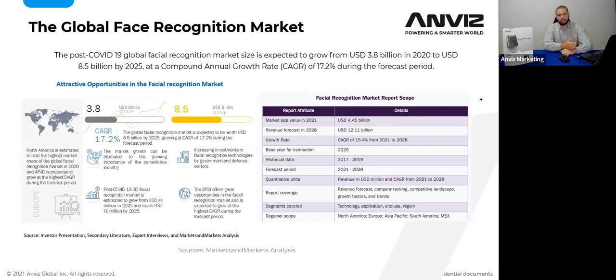So here is something regarding the global facial recognition market. Before we give you the product, we want to put you in the scenario to see how important it is to have access control and time attendance solutions with facial recognition. This is a survey made by MarketsandMarkets analysis, where they forecasted for the next years a compound annual growth rate of 17.2% per year. So until 2028, we expect this range of growth, and this market is going to reach up to 12.1 billion US dollars.